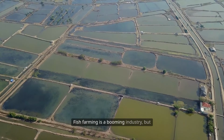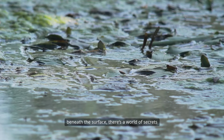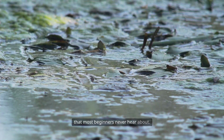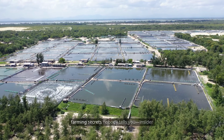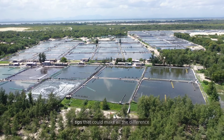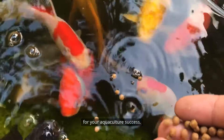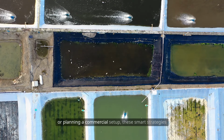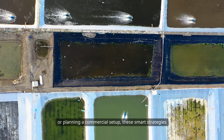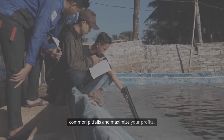Fish farming is a booming industry, but beneath the surface, there's a world of secrets that most beginners never hear about. Today, we're diving deep into 10 fish farming secrets nobody tells you. Insider tips that could make all the difference for your aquaculture success. Whether you're dreaming of a backyard pond or planning a commercial setup, these smart strategies from SMART-AGRI Hub will help you avoid common pitfalls and maximize your profits.